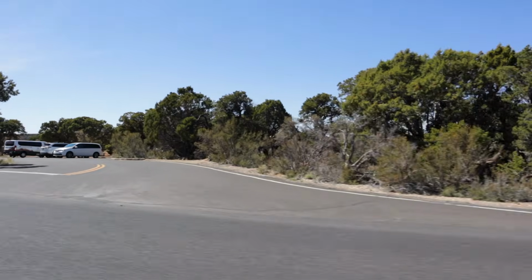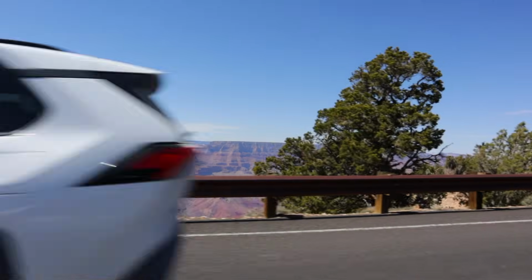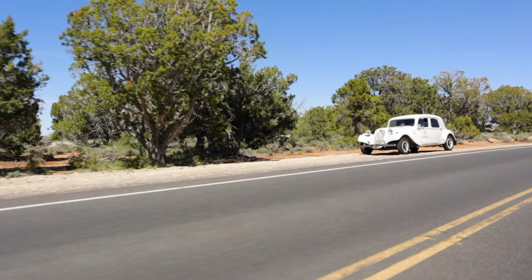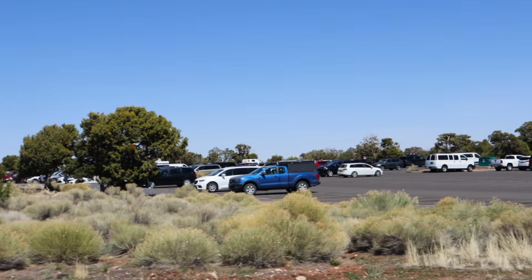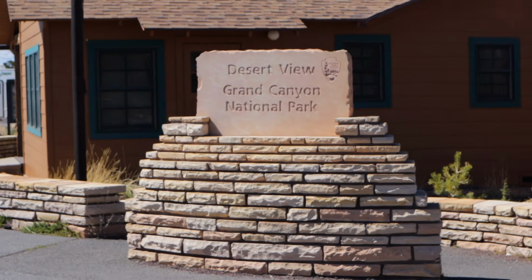Where we started this video was one of the scenic overlooks on Desert View Drive, and there's nobody out here that you're having to compete with to either get a look at the Grand Canyon or shoot a video. So definitely, if you're able to, take this drive. It's totally worth it. And that's where we're headed right now, where I'll continue giving you all my tips for planning your trip to the Grand Canyon.